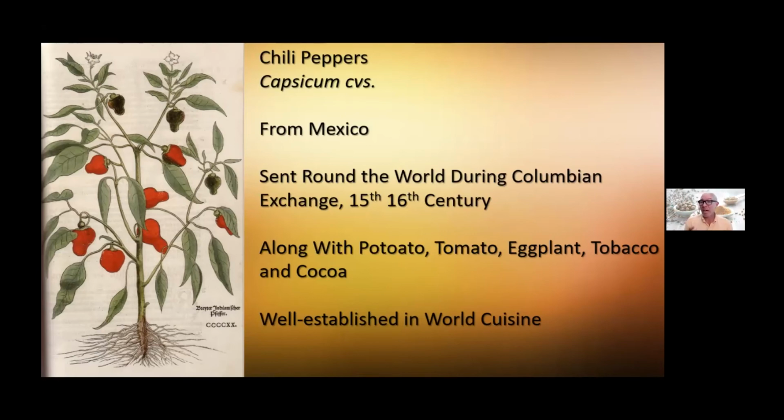Squirrels take a bite of chili pepper. They are susceptible. They won't keep chewing up those seeds, and those seeds will be left to germinate into the next generation. This is a plant that has found its way around the world. The Spanish took a liking to it and moved it.